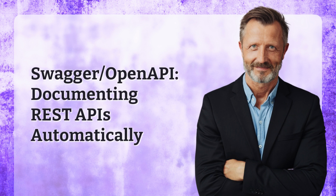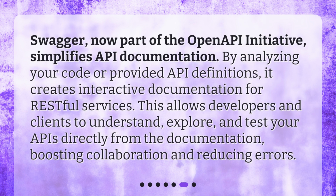Swagger/OpenAPI, documenting REST APIs automatically. Swagger, now part of the OpenAPI initiative, simplifies API documentation. By analyzing your code or provided API definitions, it creates interactive documentation for RESTful services. This allows developers and clients to understand, explore, and test your APIs directly from the documentation, boosting collaboration and reducing errors.